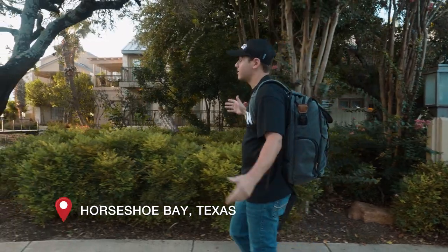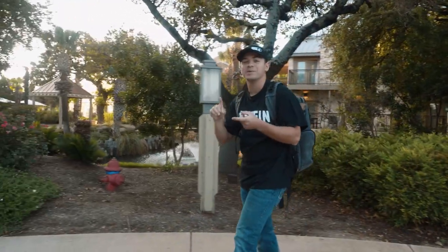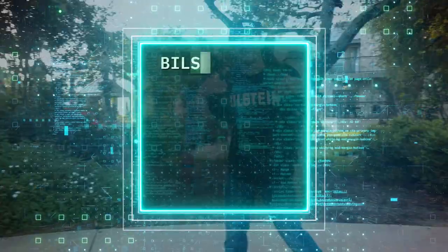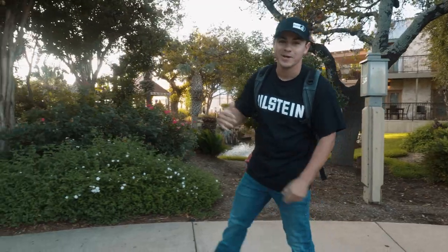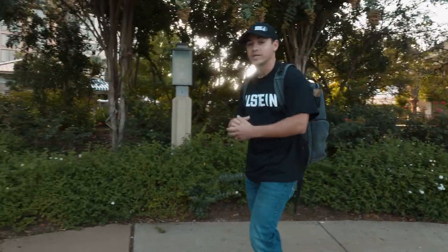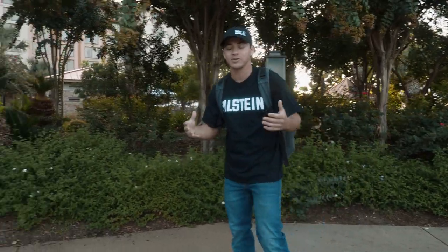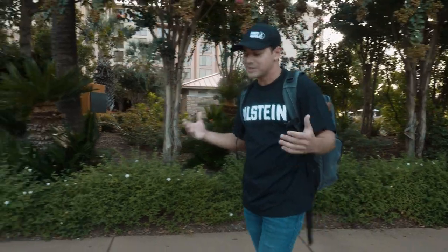We are out here at Horseshoe Bay Resort in Texas at the Bil-STINE VIP Off-Roadeo experience. We're gonna be bringing you a bunch of coverage from that event, things that you guys can expect if you're thinking about coming to the event, and we're just gonna be having a lot of fun horsing around with these new Broncos.